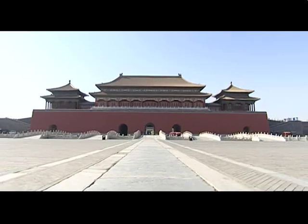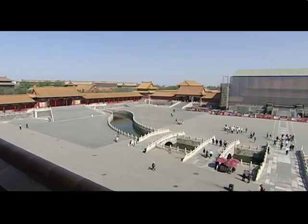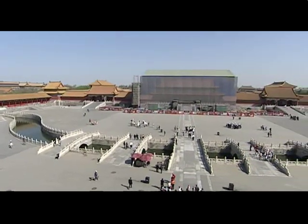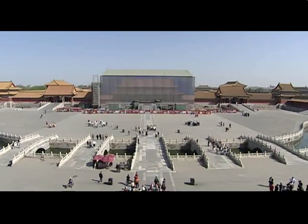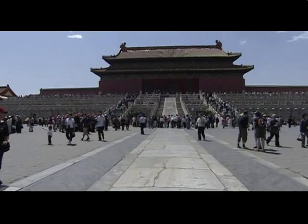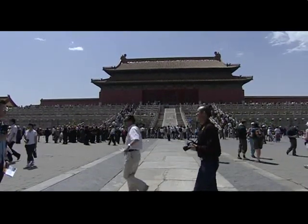For those who come here for the first time, the enormous palaces suddenly appearing before the eye must surely make a stunning visual impact. And that is exactly the effect the Supreme Emperor of China was seeking.